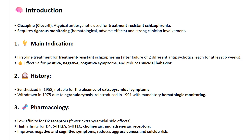Where does Clozapine actually fit? What's its main job? Okay, so its primary indication, the main reason we use it, is for treatment-resistant schizophrenia. Treatment-resistant? What does that mean in practice? It means the patient has already tried at least 2 other antipsychotic medications. 2 different ones? Yes, 2 different ones, and each for a decent duration, typically at least 6 weeks. If those haven't worked well enough, then Clozapine comes into play. It's often considered first line for this specific situation.